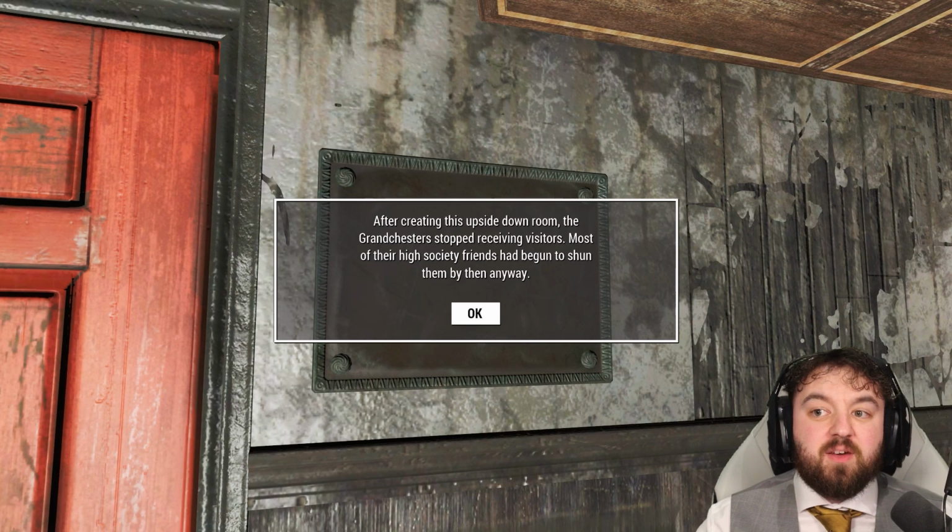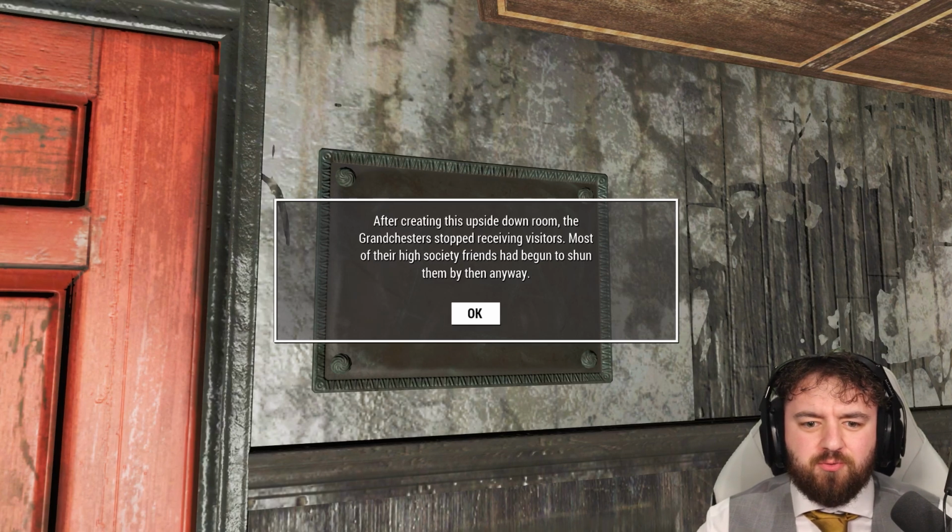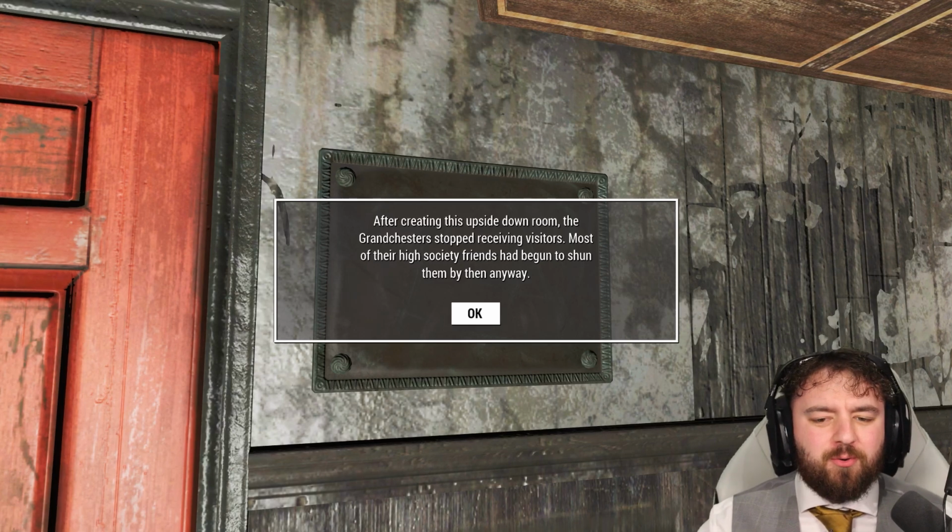So, as you can see, they were getting more drastic in trying to protect their daughter. A lot of people just didn't feel safe with their stairways to nowhere and an upside-down room. It was getting weird real fast.